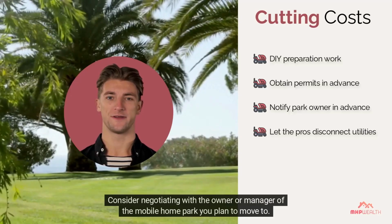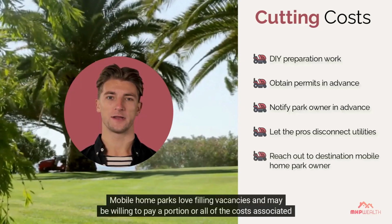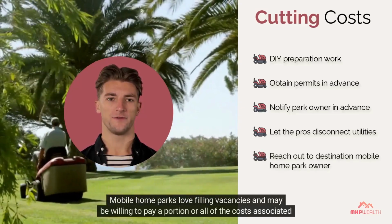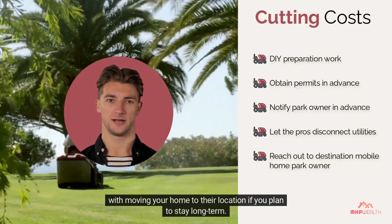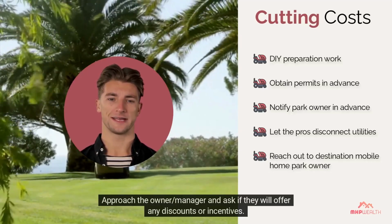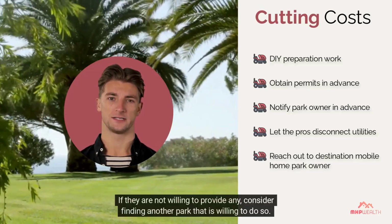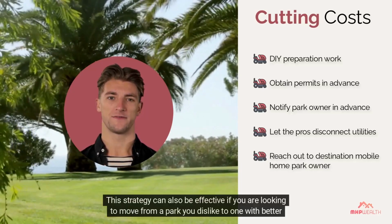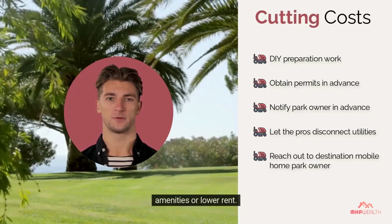Consider negotiating with the owner or manager of the mobile home park you plan to move to. Mobile home parks love filling vacancies and may be willing to pay a portion or all of the costs associated with moving your home to their location if you plan to stay long-term. Approach the owner or manager and ask if they will offer any discounts or incentives. If they are not willing to provide any, consider finding another park that is willing to do so. This strategy can also be effective if you are looking to move from a park you dislike to one with better amenities or lower rent.